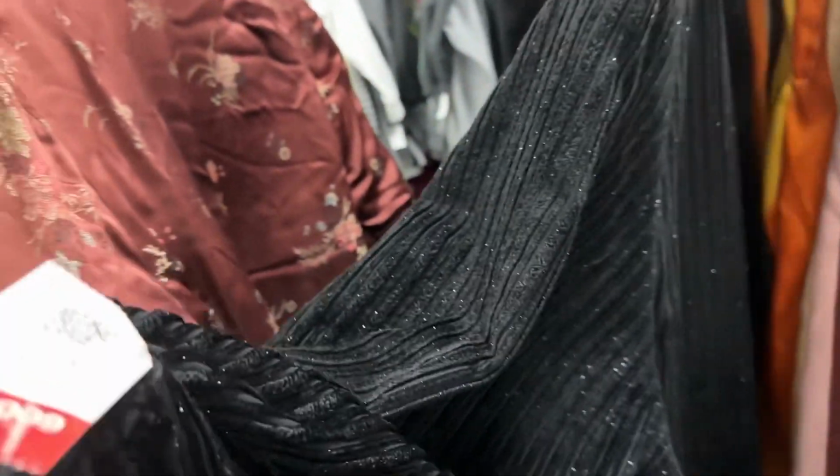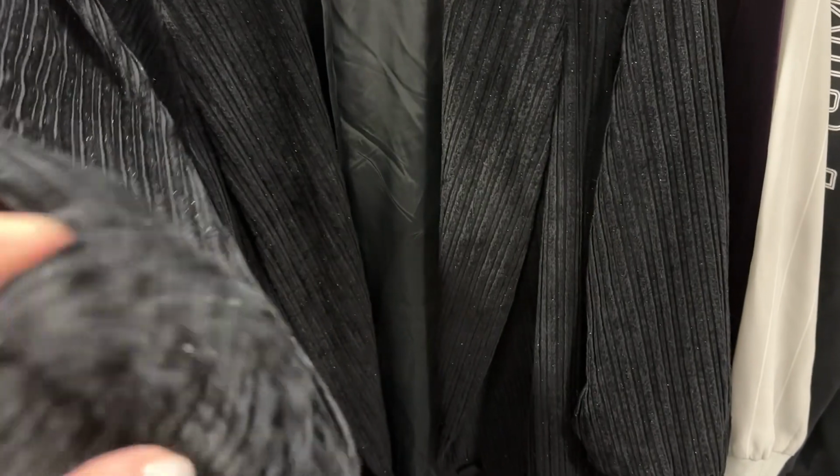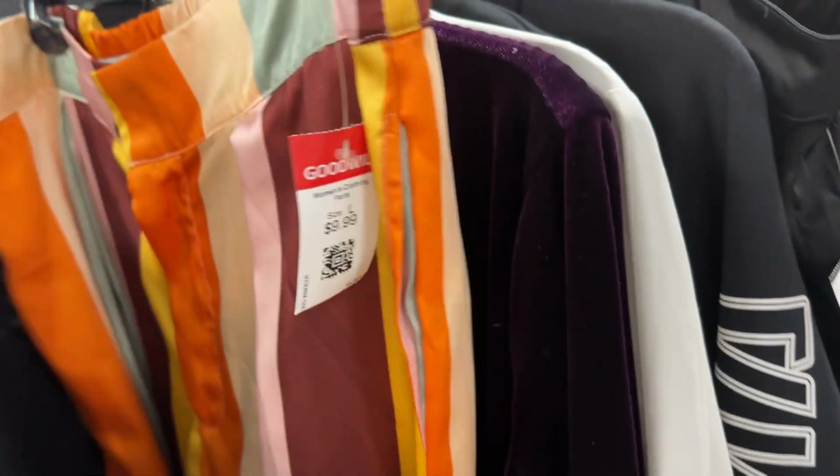There's no label or anything in this vintage jacket, so I don't know much about it. Just an oversized jacket. If it were longer, I think I'd like it better. It'd sell better than these kind of hip length jackets. But yeah, leave that behind.